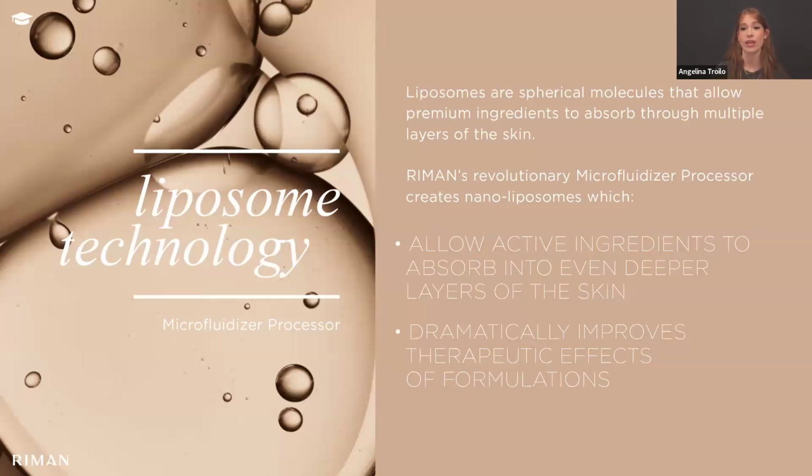But we again use it for the entirety of the formulations in the Radiance Sun 100 line because we have an in-house microfluidizer processor. We could take that time, we could spend those resources to find an entirely stable yet safe formulation. Now, what's key about the deployment of these nanoliposomes is that they enhance the absorption through your skin.